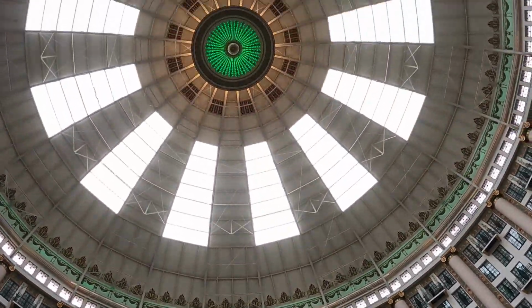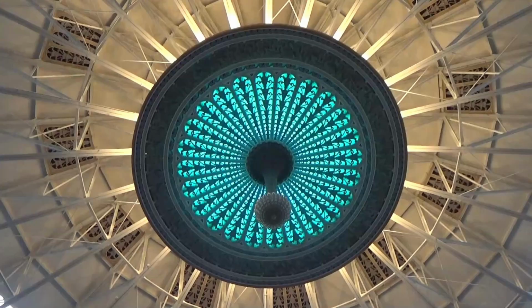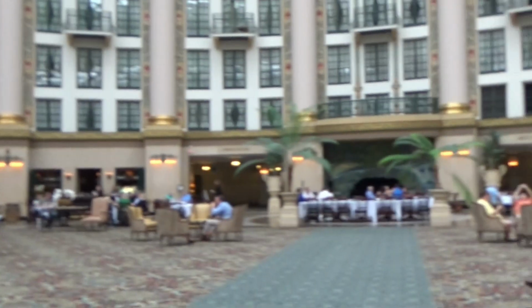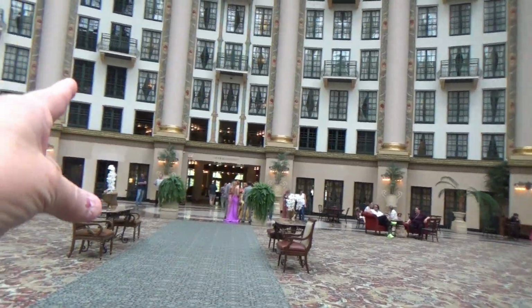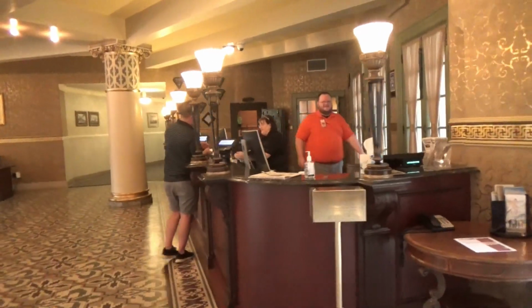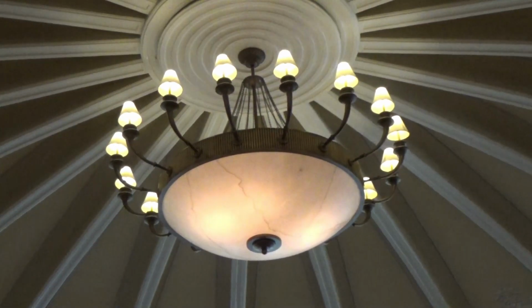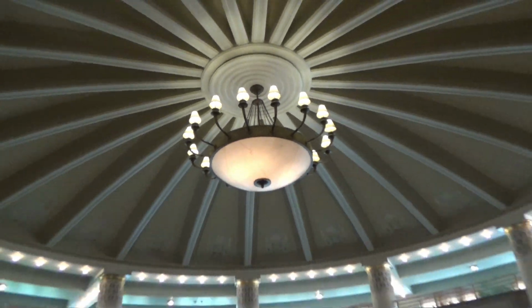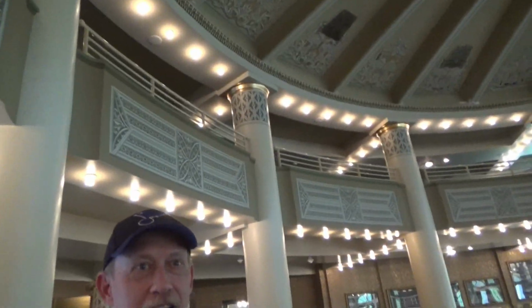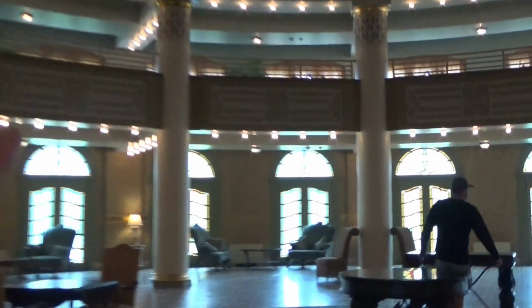There's the light up at the top that changes colors. Oh, and there's a fireplace right over there. Of course, it's not running right now. And then all the shops are on the outer edge of all of this. So this is the hotel check-in desk right here. Look at that chandelier up there. Wow, that's incredible. And all the lights are coming on. Looks even prettier at night. And look at all these stained glass windows back here.